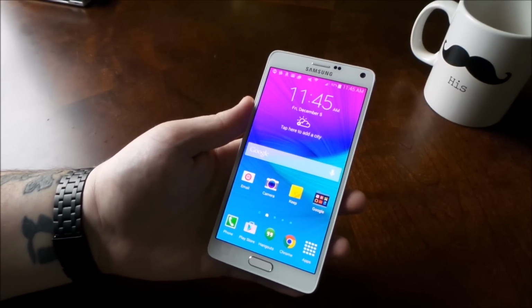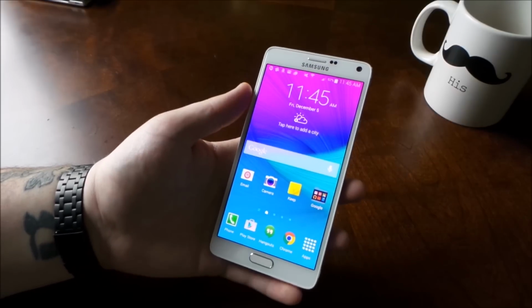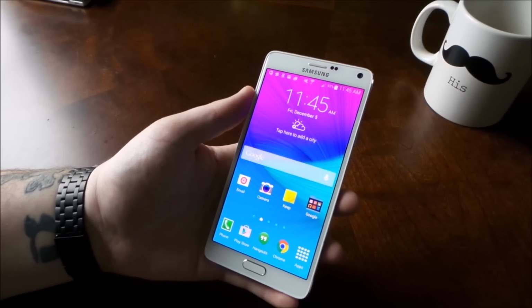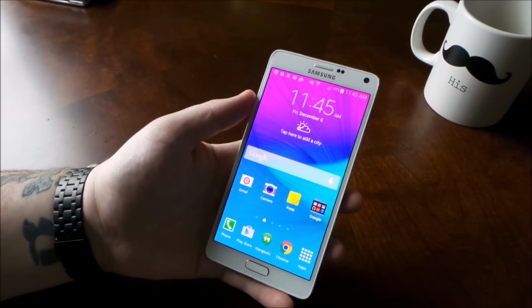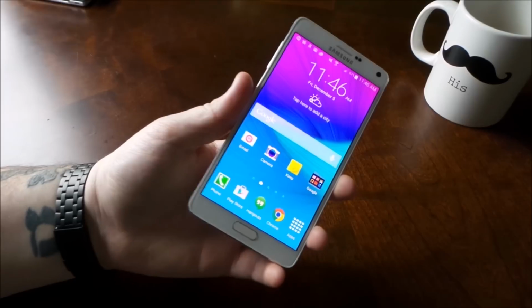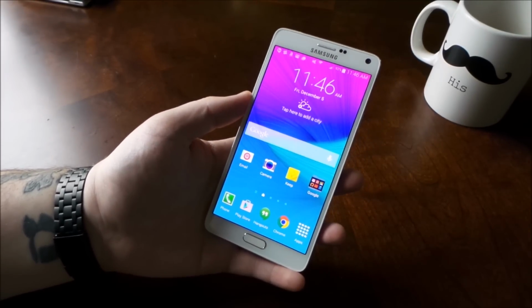If you're coming from a Nexus, you will be disappointed with the performance, just because it's not as liquid, but nothing is as liquid as a Nexus, fluid as a Nexus, I'm sorry. But if you want that S Pen, if you need those S Pen features, you're not going to be disappointed with the Galaxy Note 4.